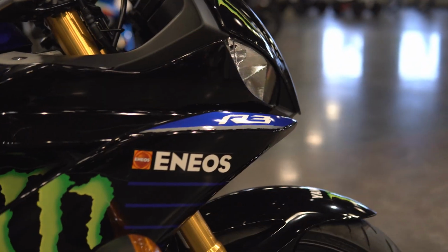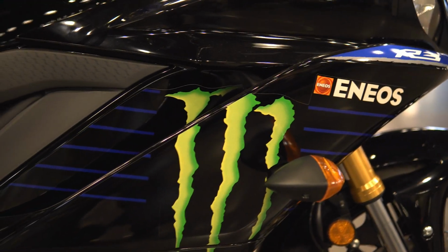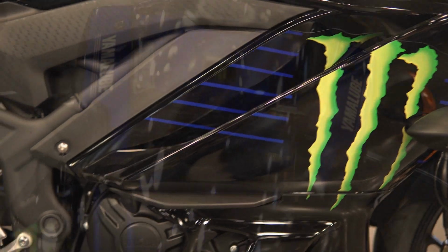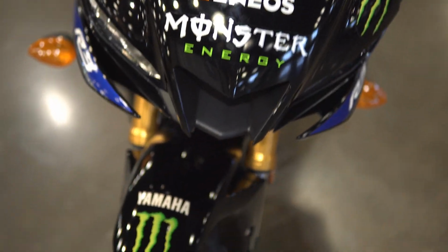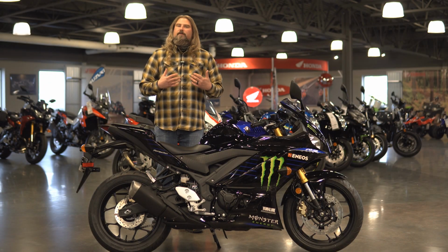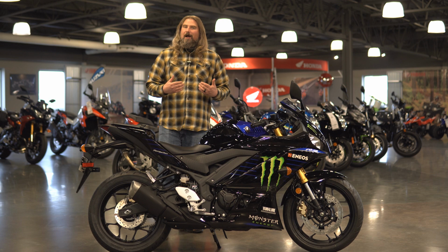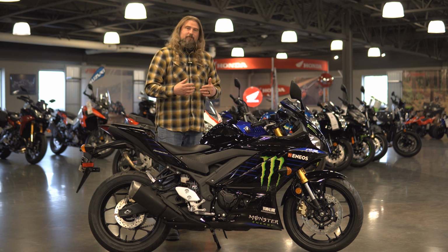Of course, you have that beautiful Yamaha blue rolling into the black with the Monster Energy logos running down the plastics. I love what Yamaha has done with this motorcycle. This to me gives you that true look and feel of the larger leader bikes without being in that price range or in that displacement.